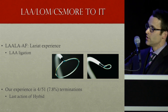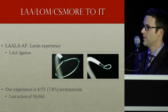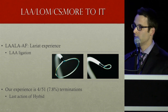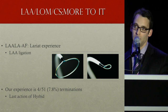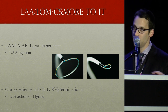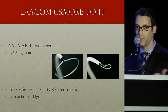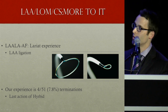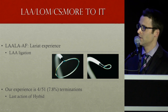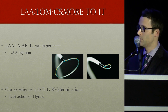But to support that, we had 4 terminations out of our 50 that we've done up to about last year with the clip. When we place a clip, and I'll show you, that's the last thing we do. That's the last action of our procedure. So patients are in AFib the entire time, the last bit of action that we do is lay that clip down, and we had termination in 4. And that's supported in the registry with the Lariat device. There have been clear terminations of their AFib with no ablations with the Lariat placement.